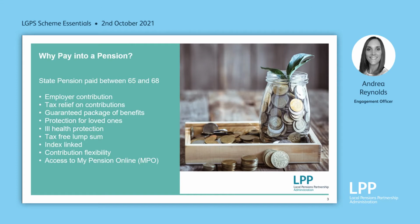The local government pension scheme is an occupational defined benefit pension scheme which will be paid to you in addition to your state pension. Your state pension is a benefit which you become entitled to by paying your national insurance contributions, and it is calculated based on how many years you have been making those contributions through your national insurance. Currently, the state pension is around £175 per week and will begin to be paid to you between the ages of 65 and 68, depending on your date of birth, and is payable for life.